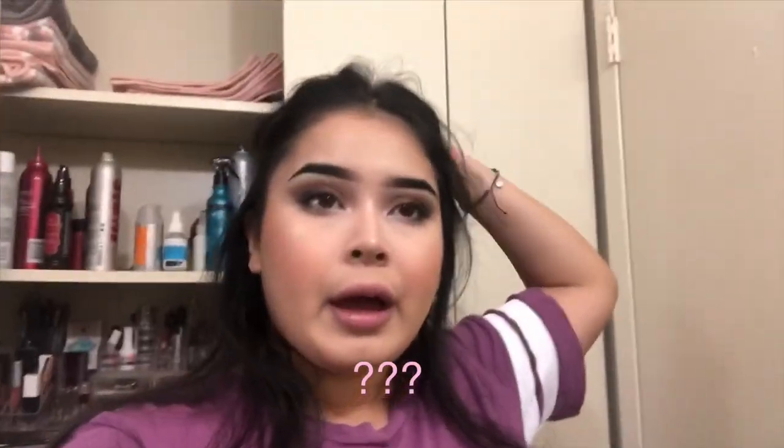Okay, so I have the base of my face done. I have my foundation, my eyeshadow done, and I'm just gonna do my eyelashes and add a lip color. Right now I'm gonna do my hair though, so I'm gonna try to place you somewhere. Hopefully this will be good enough.